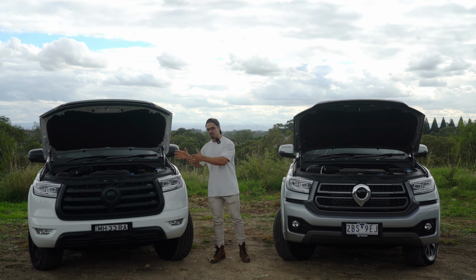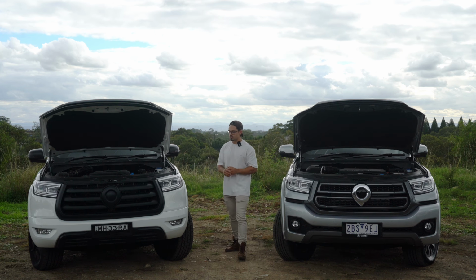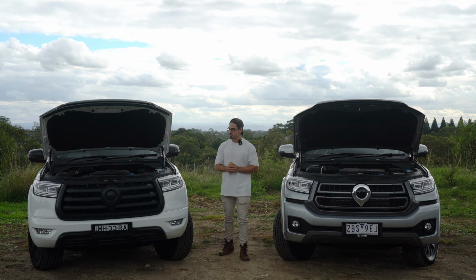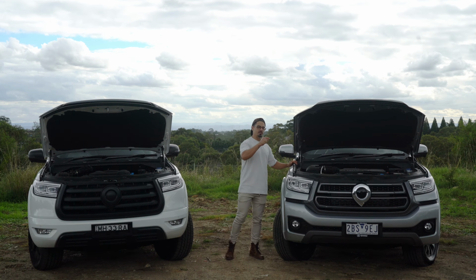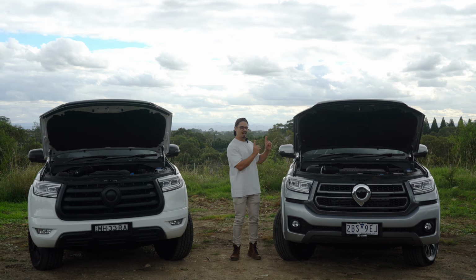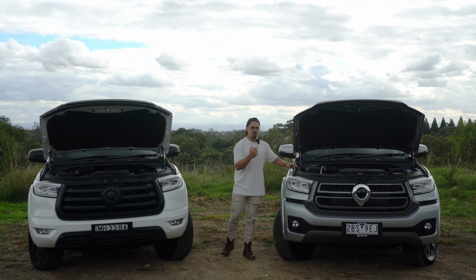Well, with the pre-facelift, you had a 2-litre 4-cylinder turbo diesel motor that made 120 kilowatts and 400 newton meters of torque, sent it through a 9-speed ZF transmission and constant all-wheel drive. It does have 4-low and a rear-locking differential. With the 2025 model, priced in at $43,000, $490 on road, you have a new 2.4-litre 4-cylinder turbo diesel motor that produces 135 kilowatts, 480 newton meters of torque, sends it through a 9-speed in-house automatic with the same 4x4 setup with 4-low and a rear-locking differential. More power, but a little bit more money.